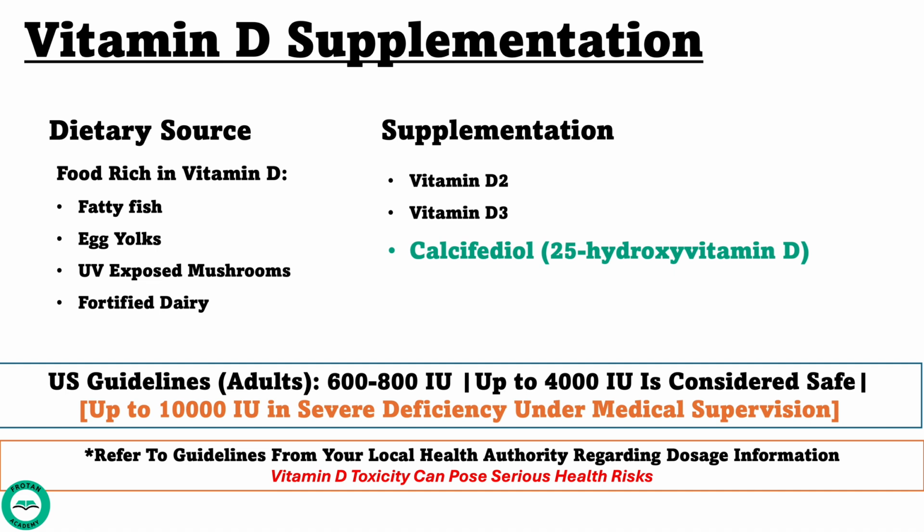For those with dietary restrictions, such as vegans, vitamin D2 can still provide benefits, though it may require higher or more frequent dosing. Emerging research indicates that calcifediol, or 25-hydroxyvitamin D, may provide a more rapid correction of vitamin D levels than traditional D2 or D3 supplements. This is because calcifediol is the 25-hydroxylated form of vitamin D, which bypasses the slower liver conversion step required by D2 and D3. As a result, it enters the bloodstream ready for use, needing only further hydroxylation in the kidney to become the active form, calcitriol. This makes calcifediol especially useful in clinical settings where rapid correction of vitamin D is necessary.